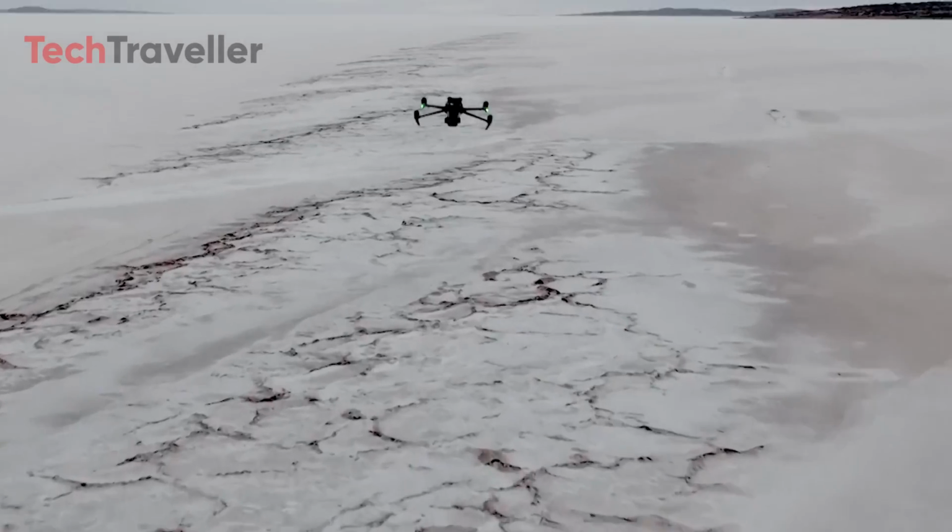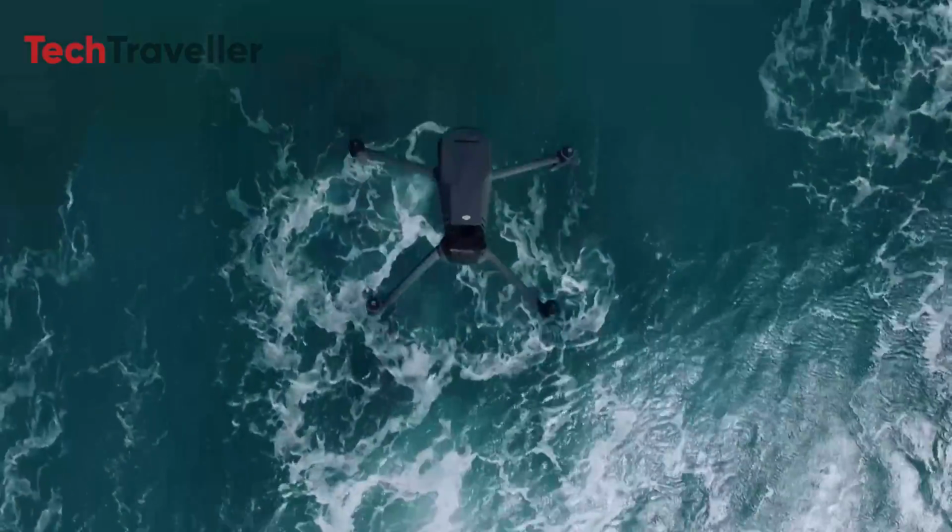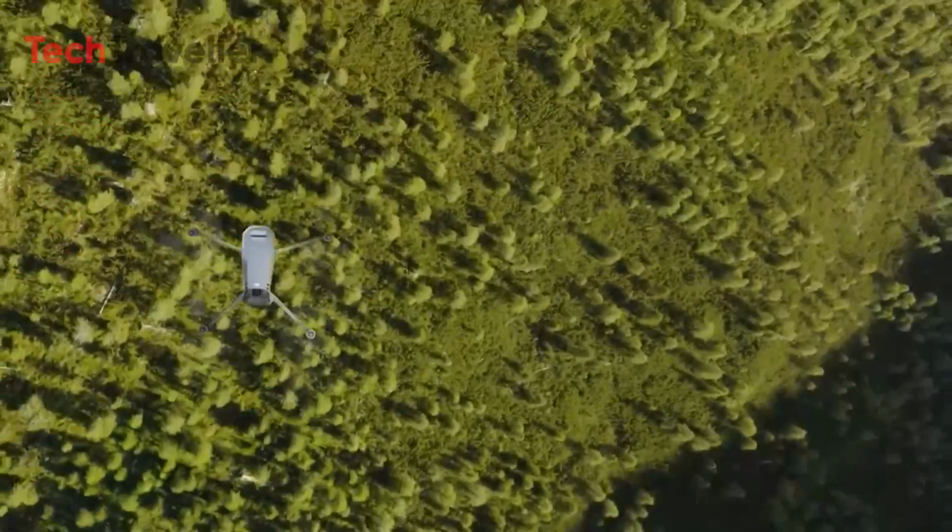As all this information is based on rumors and speculation, we'll have to wait for an official announcement from DJI to confirm the details of the Mavic 4.